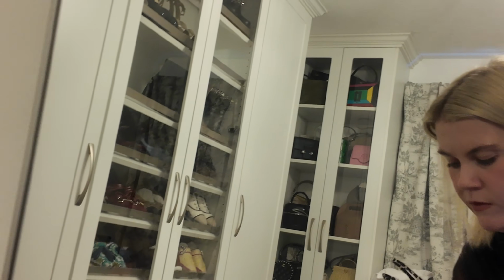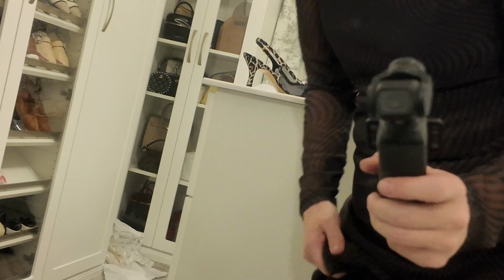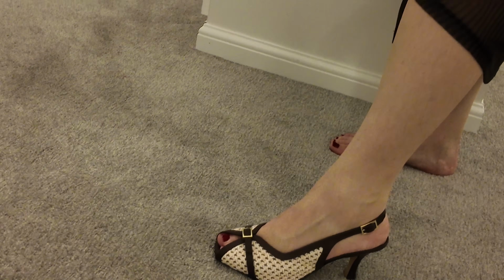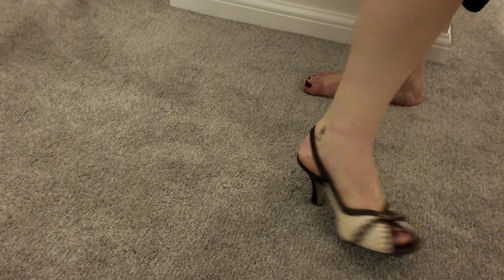Let's see. Yeah. So my biggest foot is my right foot. So yeah, super cute. Love them. Gonna have a ton of use for these this summer. Think I'll pair them nicely with, giving you a sneak peek back there, a bunch of outfits that I have. So anyways, let's get moving on to the next pair of shoes.